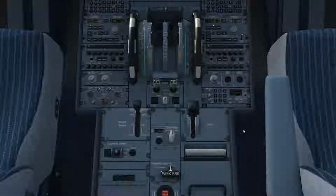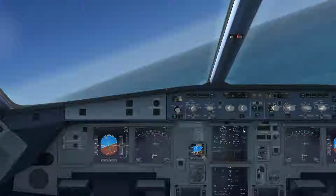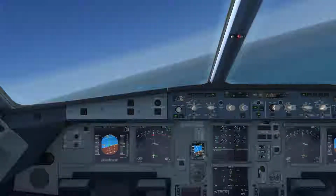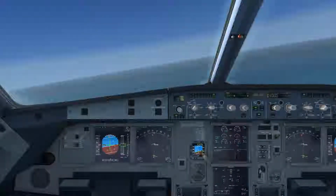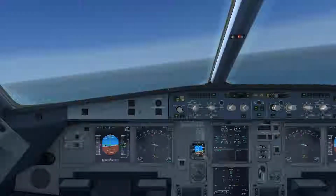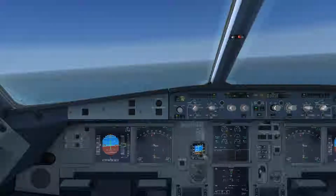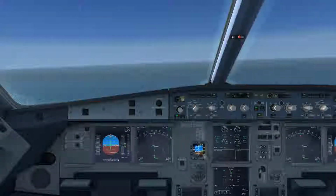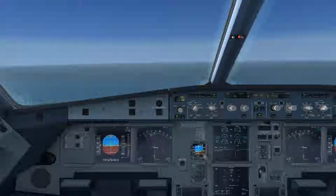Ben Gurion departures, Aegean 211 at 3000 with you. Aegean 211, Ben Gurion departure, Shalom, continue climb 8,000 feet via departure. Continue Aegean 211. Continue climb 8,000 feet. Continue climb 8,000 feet, Aegean 211.